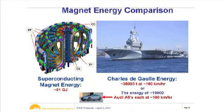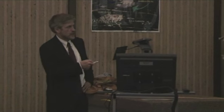Okay, energy. So whenever these magnets are all totally powered up, they have a very high energy state, 51 gigajoules. Okay, so as I said, no one knows what a gigajoule is. So to compare that to something, if we go back to the Charles de Gaulle, 38,000 tons, if it was going 180 kilometers per hour, which of course it can't go near that fast, but if it could, that's 51 gigajoules.